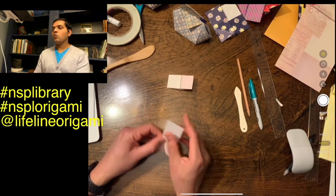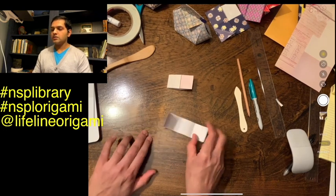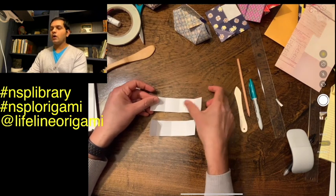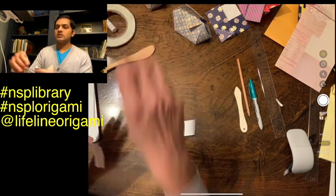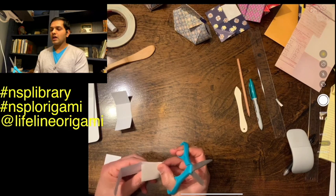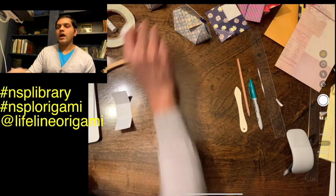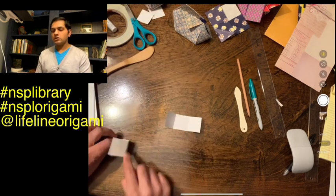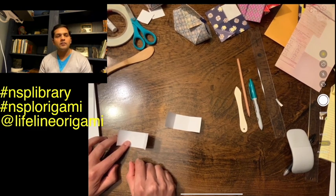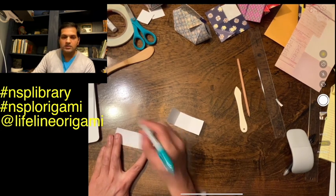So now you end up with a 1 by 4. You have 4 squares basically. 1, 2, 3, 4. 1, 2, 3, 4. But we only want 1 by 3 squares. So we are going to take scissors and cut one off. So in this case, you want 1.5 by 4.5 rectangular strips. But you also want the creases that are here. So you have a crease here and you have a crease here.